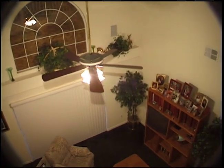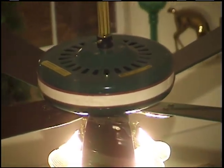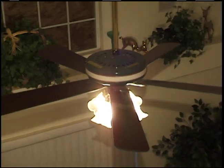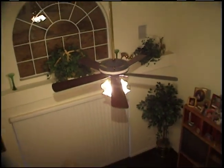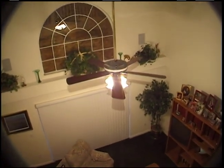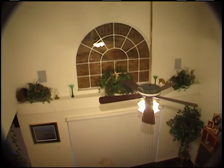This fan. What's the name brand of these fans? I've got two of them. Harbor. Hunter. Hunter. Yeah, Hunter. I have two of these. I have one here. The one in my office is also a Hunter. They're very expensive. The one in our bedroom, over $100? No, the one in your bedroom is not a Hunter. It's like the next to the most expensive.